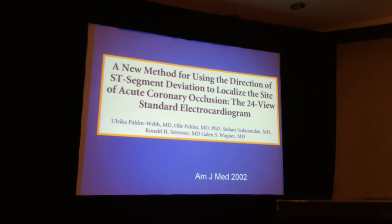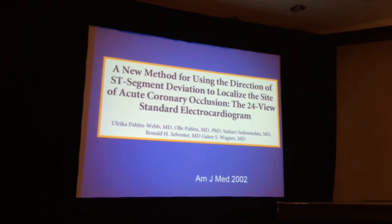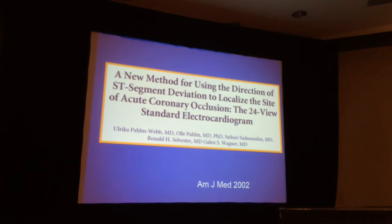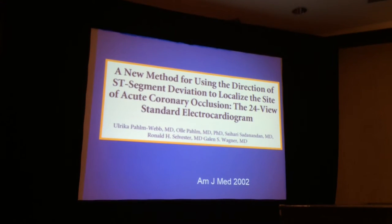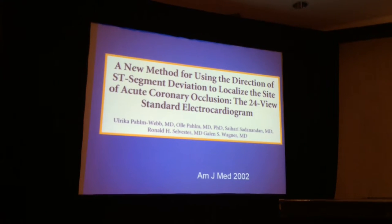So the question then came, if we're going to get the maximum information out of the ECG, why not consider all 24 views? Obviously each lead provides 2 views. So why not consider a 24 view ECG?